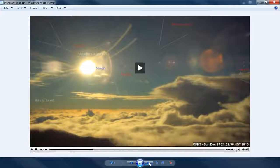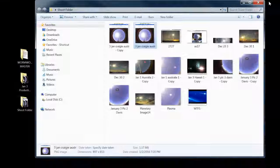And then I just wanted to look at my triangle again. It's just freaking blowing my mind every time I look at it. Okay, so those are some of the pictures that we had for today, just talking about the plasma cloud theory.